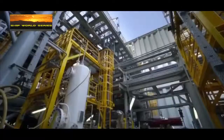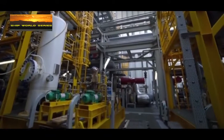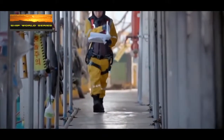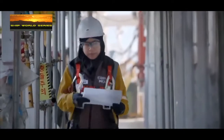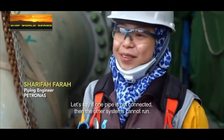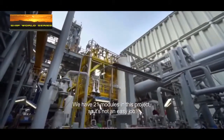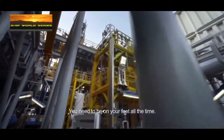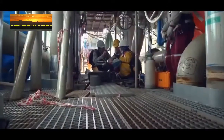The task of keeping track of all 35,000 pipe spools falls under the expertise of engineer Sharifa Farah. Let's say one piping is not connected, then other system cannot run off. We have 21 modules in this project, so it's not an easy job. You need to be on your toes all the time.